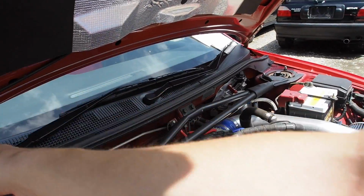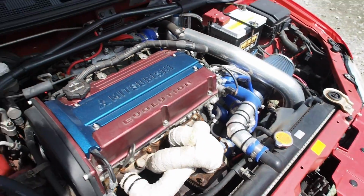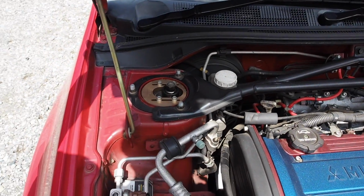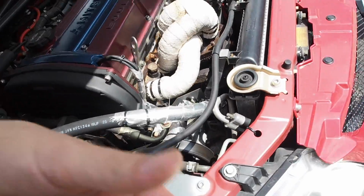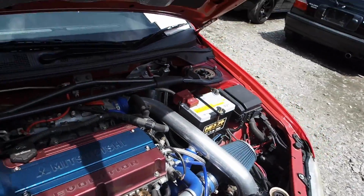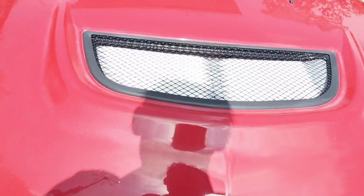Okay, I'm going to close the hood here. Oh yeah, exhaust header. It's right up in your face. The exhaust header has been changed and has been heat wrapped in order to keep that heat in, which helps pull that hot exhaust gas out of the turbo quicker for good response.